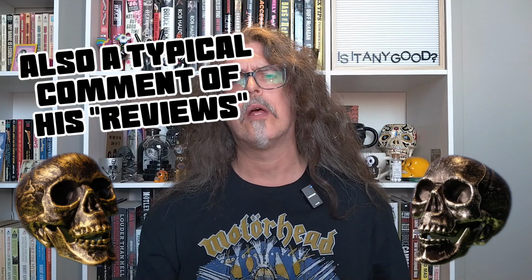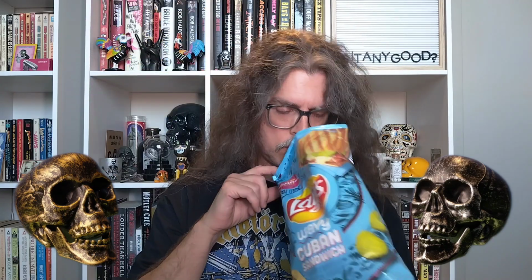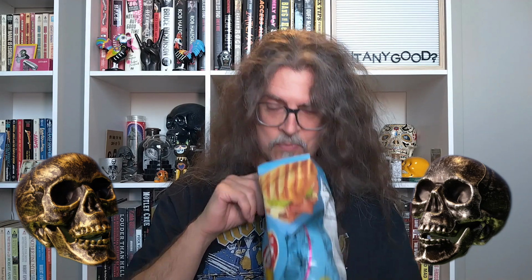On to the Wavy Cuban sandwich. Of the two, this was the one that I was more interested in. I remember seeing this online a while back, and I do like a good Cubano. So I'm hoping this has hints of that. Oh. I'm getting smells like a Cubano.